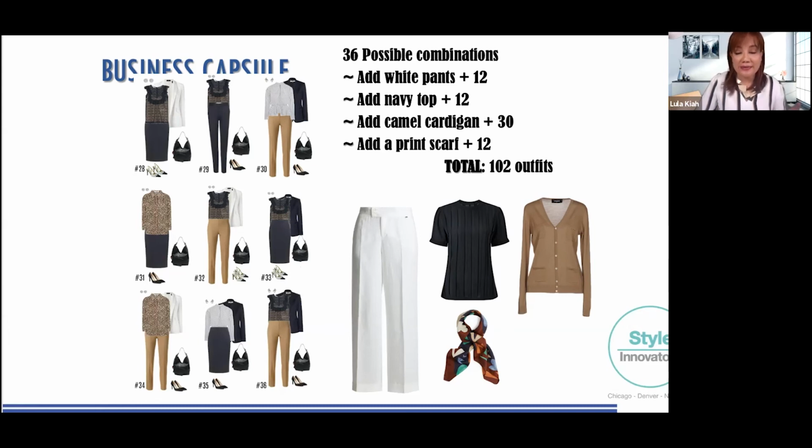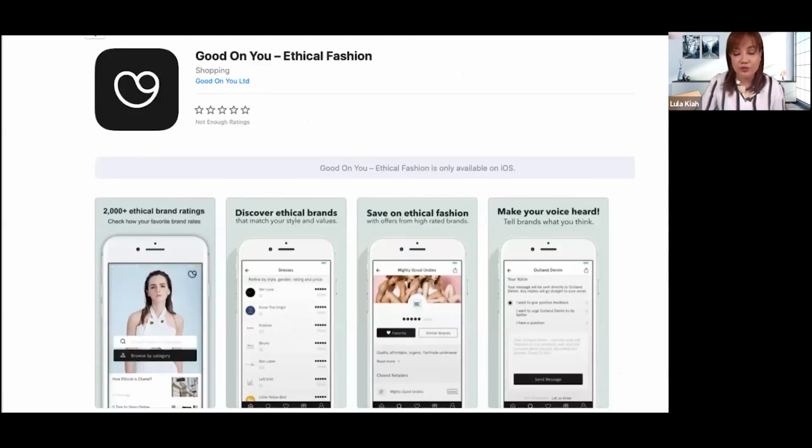And then if you need to shop for any reason, because sometimes we don't have items, make sure that you are buying from ethical fashion. There is an amazing app that we use with clients called Good On You. It will tell you about more than 2,000 ethical brands where you can buy around the world. So you know that they are not using kids in production, they have safe conditions for the workers, and they are not doing a lot of pollution. That's what we do with every client.